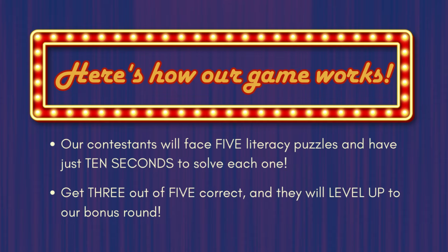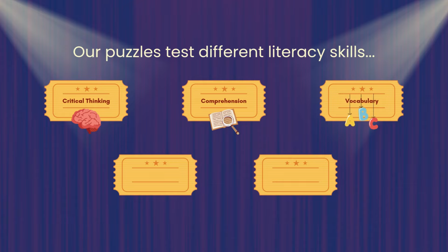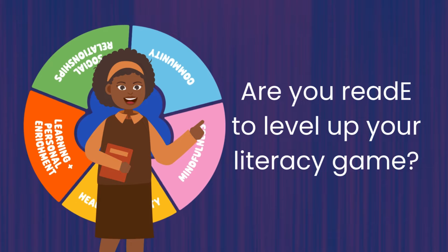Our puzzles test different literacy skills like critical thinking, comprehension, vocabulary, spelling, and of course, fluency. Are you ready to level up your literacy game?